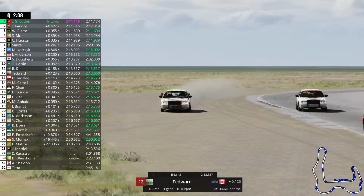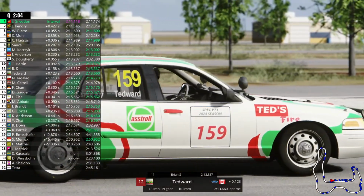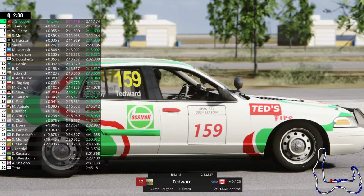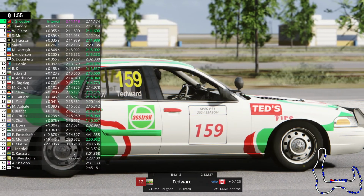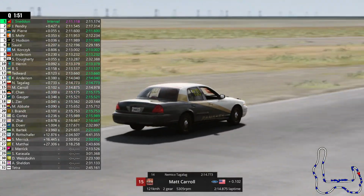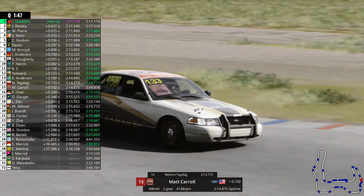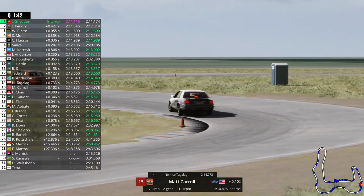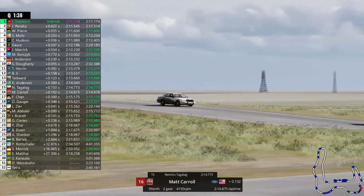And we see Tedward going off in his Astral livery car. You know, very quality oil. Definitely would use that in any car that I own. Absolutely. Here we see Matt Carroll in his Fanatec livery, making fun of the well-known Fanatec wheel company for sim racing.